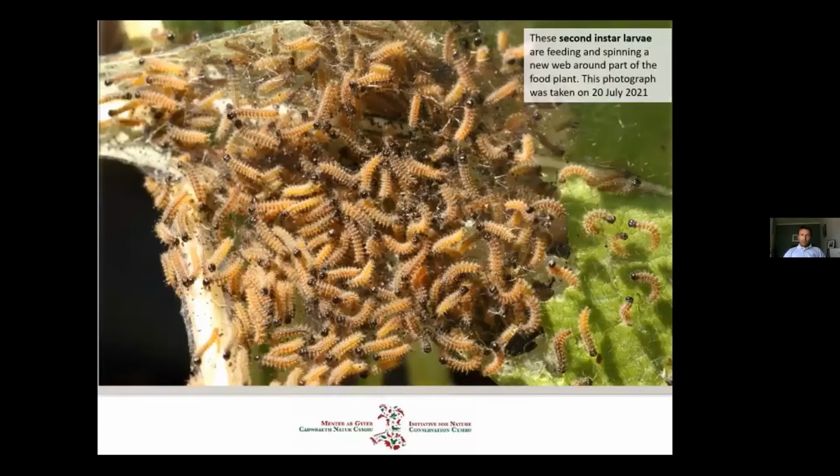And as they molt, they create another large communal web, and this is around parts of the scabious plant. It's not just underneath the leaves like the previous instar was. And again, it's got the tunnels running from the surface down into the protected interior.